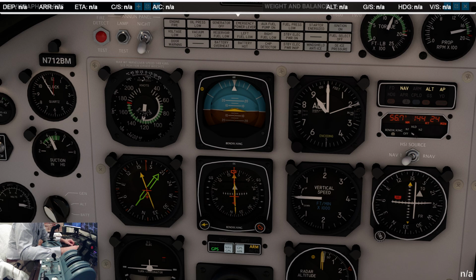So if we were at flight level 200, we just go like that. But we're at 19. Is that where we do it? Is that where we put it? That's where I thought we would put it.